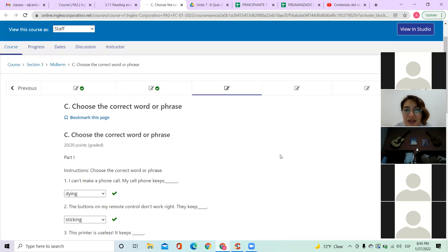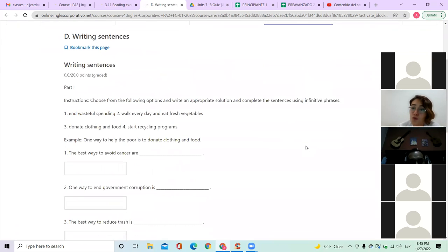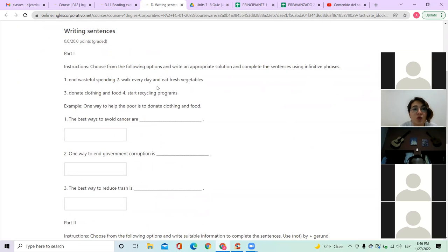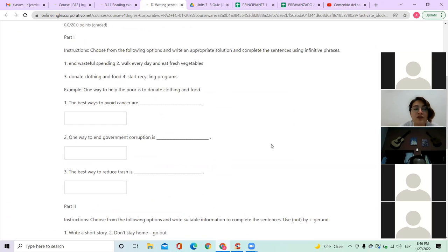Right. Then we can move on to the second to last section, la penúltima sección. We are going to write down the answers. We'll write down the rest of the sentences. We need to choose one of the following options. So we have four options here. We only have three exercises, so we need to pick the three right ones so that we can make this sentence make sense, right? So the best ways to avoid cancer are number one, two, three, or four?